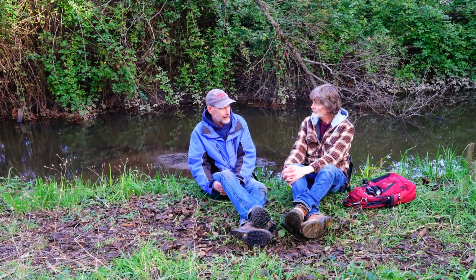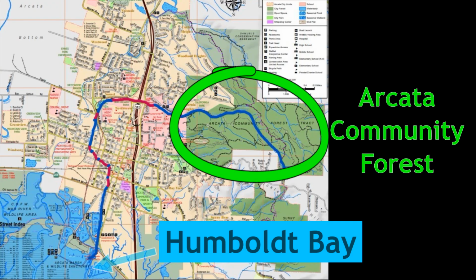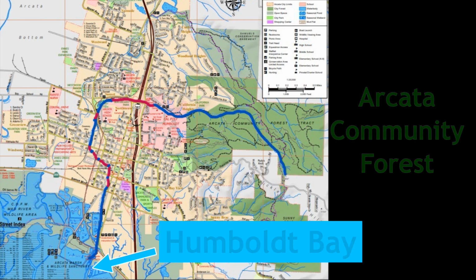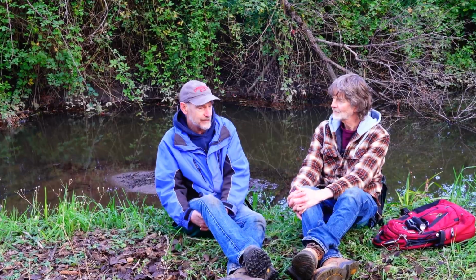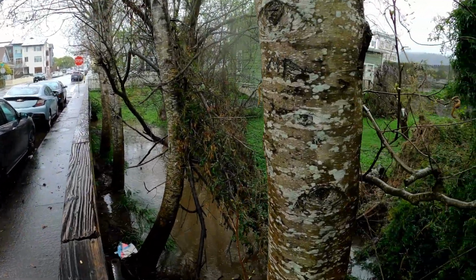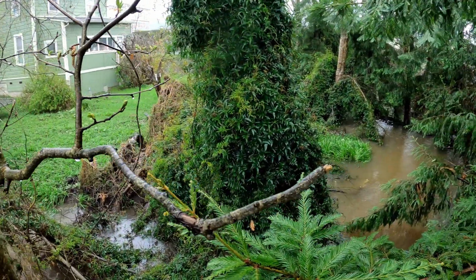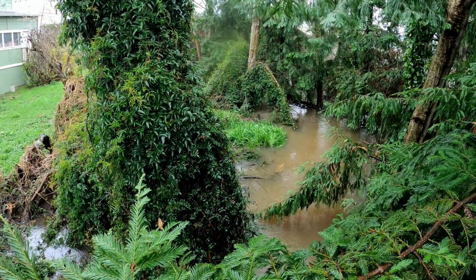It connects the Arcata Community Forest to the Humboldt Bay. And if you love nature, why not invite that nature into the heart of your town? And it already has, it's already there. If you walk around town, you can see the places where it's daylighted, and you can see there's the creek, it's beautiful. Well, thanks again, Jack.